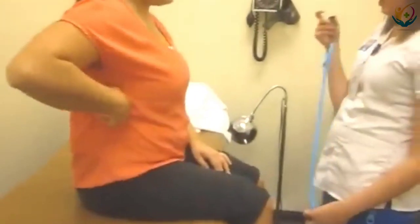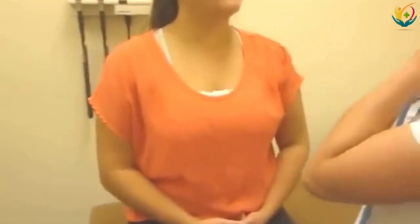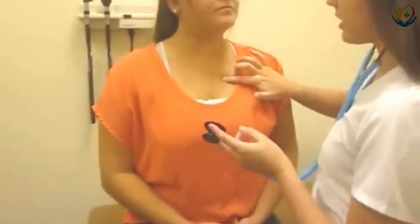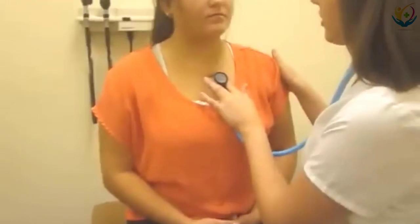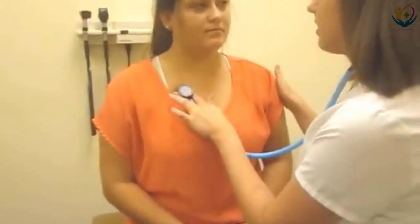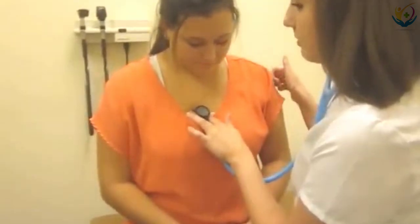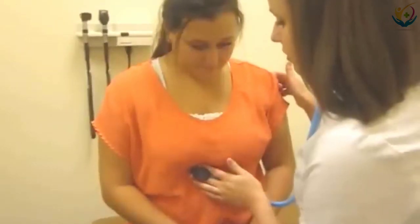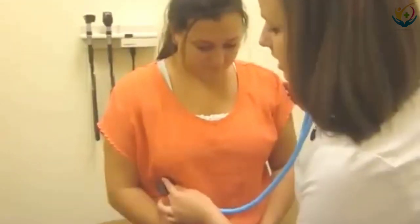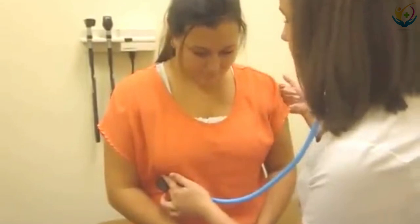So now we're going to be listening to your heart, okay? So what we're going to do is in the second intercostal space, I'm just going to do that while I'm doing this. Her second intercostal space is the aortic, and I should be hearing S2 sounds. Move over here to the second intercostal space is pulmonic, also S2 sounds. Third intercostal space is going to be the Erb's point. Fourth intercostal space is the tricuspid, which should be S1 sounds. And then the mitral sounds in the fifth intercostal space, midclavicular line, should be S1 sounds as well.